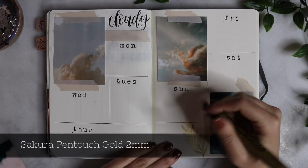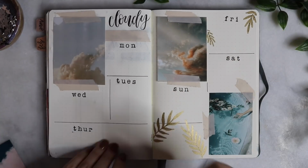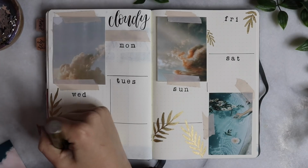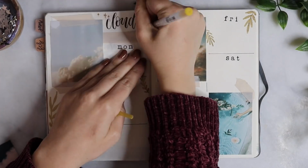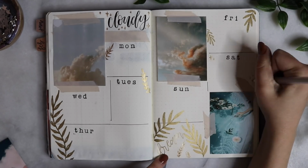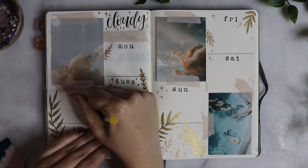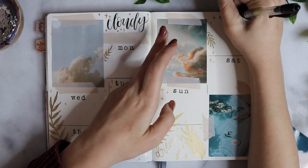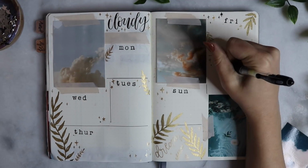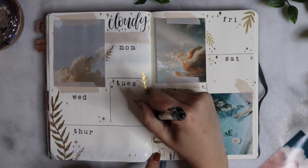And then I, of course, thought this spread needed a little bit of gold accents, so I brought out my gold pens to just add some leaves and little stars everywhere. And this is how the finished spread turned out.